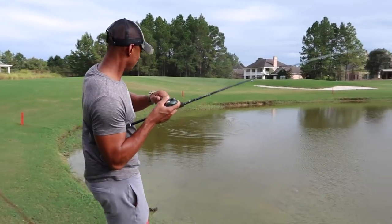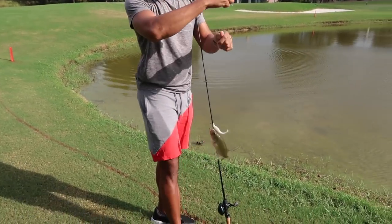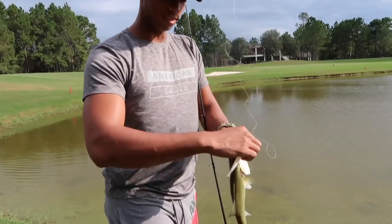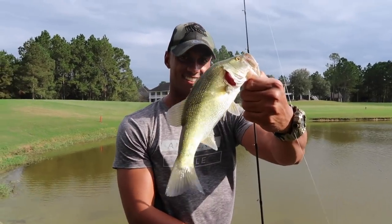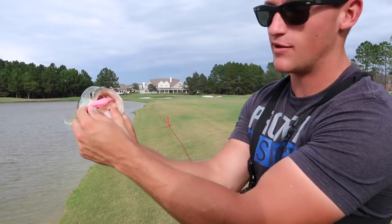Alan's hooked up again. Freaking awesome, dude. It's insane. It's like the same cast over in this corner. They're just tearing up the fluke. I guess the white one catches them too. The white one's getting them too, man. Look at that, baby. Pink fluke is just wrecking it.